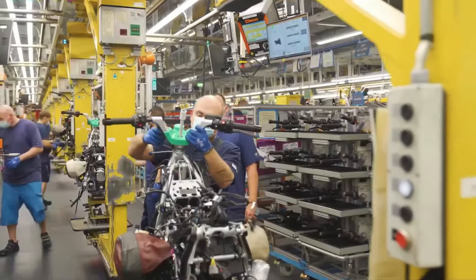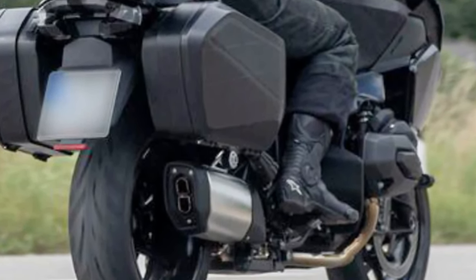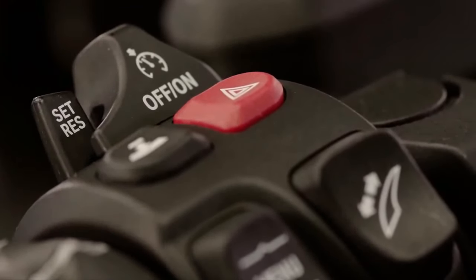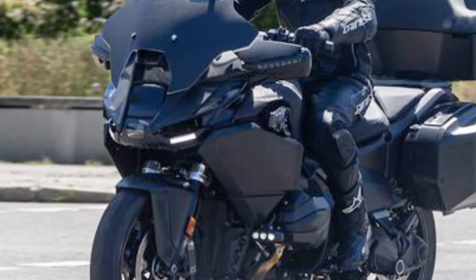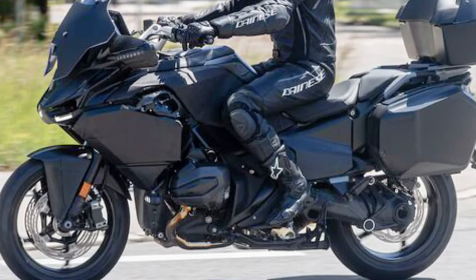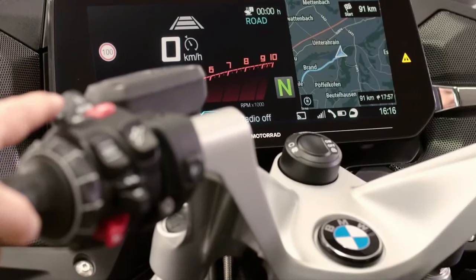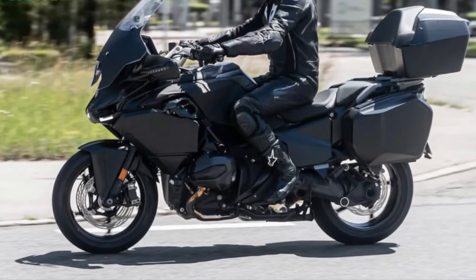Climate control. Integrated heated grips and seats ensure rider comfort in varying weather conditions, extending the touring season for enthusiasts. Build quality. BMW's reputation for meticulous craftsmanship and durable materials ensures the R1300 RT is built to withstand the rigors of long-distance touring. Customization. BMW typically offers a range of accessories and customization options, allowing riders to tailor the bike's features and aesthetics to their preferences. Community. BMW Motorrad's extensive owner community and dealership network provide support and camaraderie for R1300 RT owners worldwide.